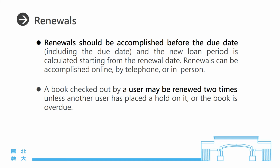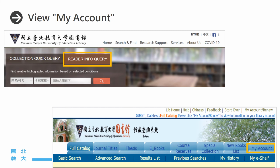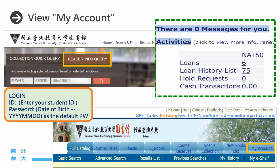You can renew your books before the due date, including on the due date. Renewals can be accomplished online, by telephone, or in person. A book checked out by the user may be renewed 2 times unless another user has placed a hold on it, or the book is overdue. Click Reader Info query on the home page or My Account on the library catalog, and then enter your library ID and password to check circulation records, update personal information, and renew checkouts before the due date.